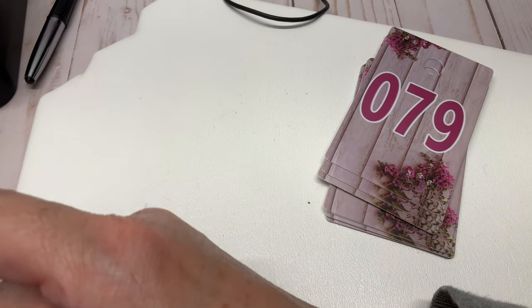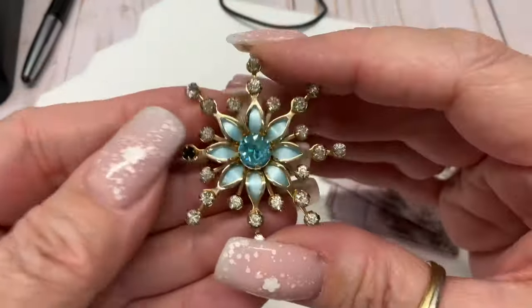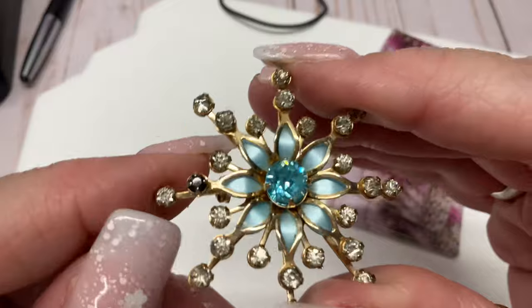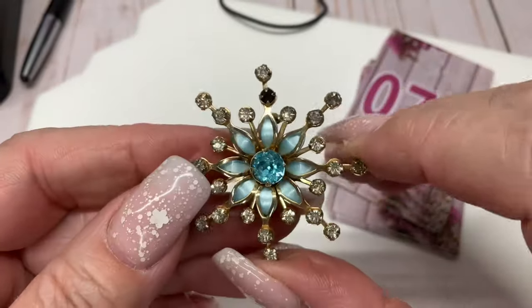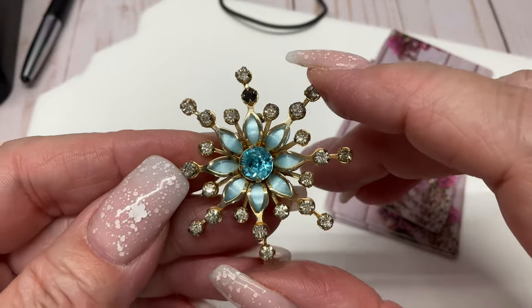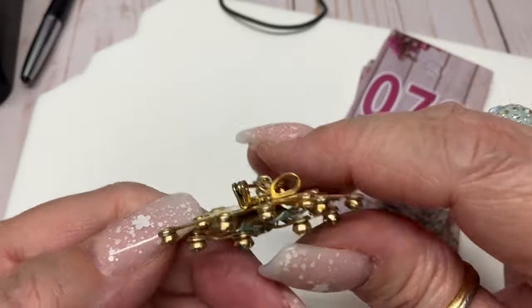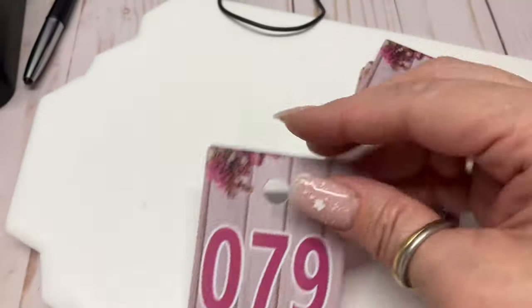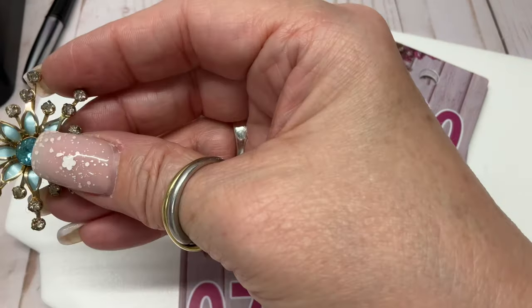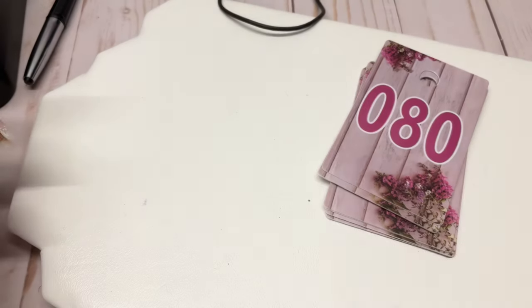One odd stone. It is very dark. Is it darkened or somebody changed it? I guess you could wear it like this, and it would be like the North Star leading the way. All right, we have a little vintage gold tone brooch and pendant. Let's just do $5 on that one. It's very pretty, except for that little stone problem. $5.